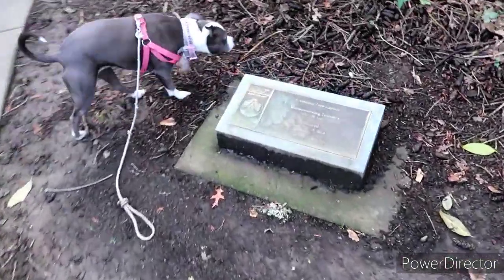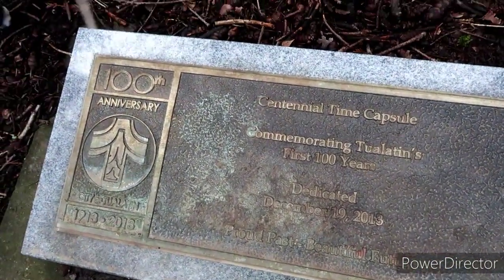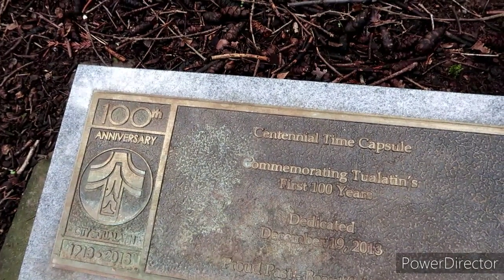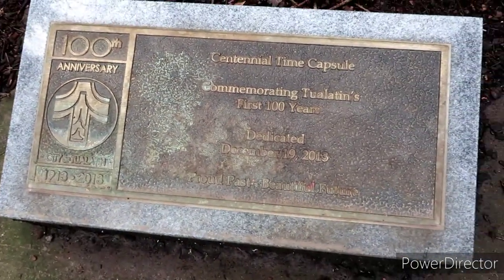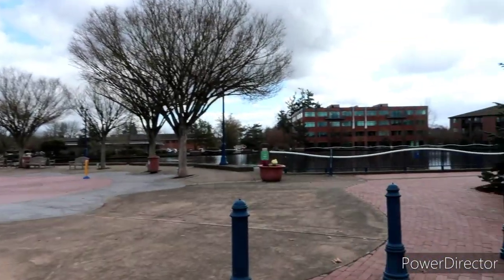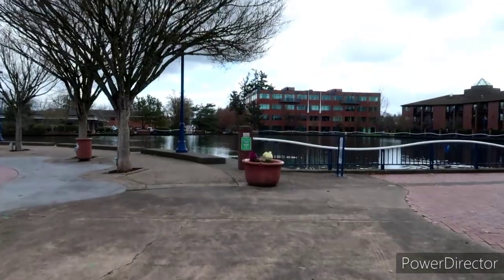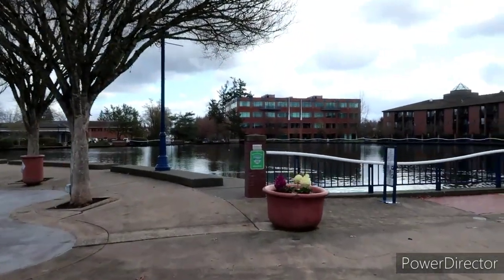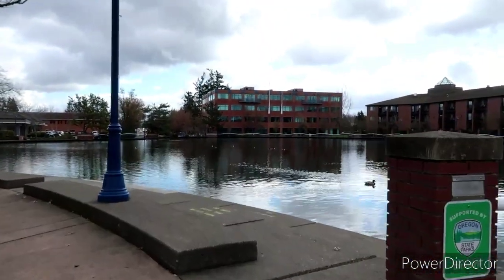Let's see. 100th anniversary of the city of Tualatin. Time capsule. Oh, very cool. Dedicated December 19th of 2013. 1913 to 2013, the 100th anniversary time capsule. Very cool. Yeah, it's cool how these all connect. This is nice through here. Yeah, it is. Very pretty. Wow. This is cool.